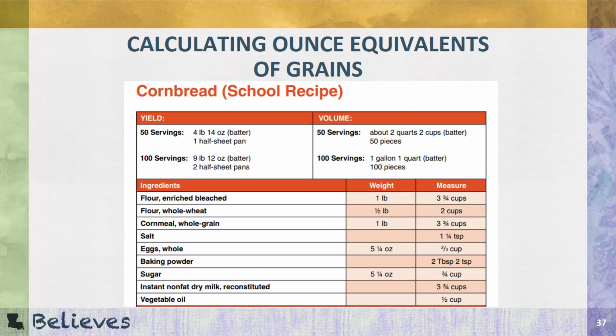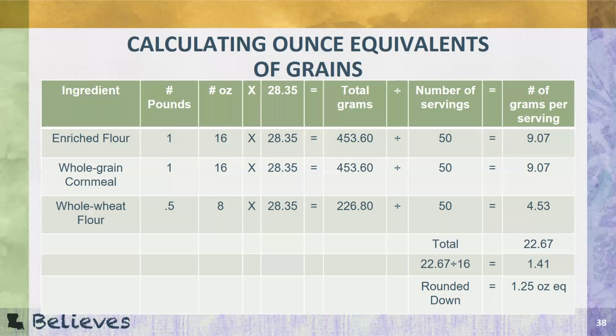So here's a recipe for cornbread, and ounce equivalents can be determined using the weight of the grams in a recipe. So this recipe includes 2.5 pounds of total grain for 50 servings. So let's just look at the grain. There's a pound or 16 ounces of enriched flour. So then you can convert that to grams by multiplying the 16 ounces times 28.35. So the total grams of the grain is 453.60.